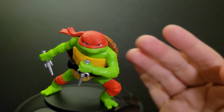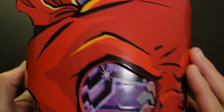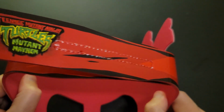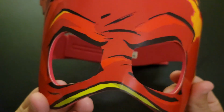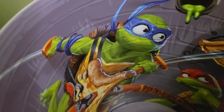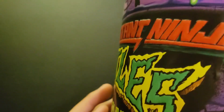So obviously there's one for each turtle and I picked Raph. He's my favorite. I went to the AMC theater, so their combo comes with this little mask too, and it's actually pretty quality. It'll fit an adult. It's got foam on the inside part of it, nice and soft. It'll fit a grown man, which I think they were counting on. And then the popcorn bucket lid has a little sewer lid on it. Inside of the bucket are the turtles in the sewer, which is a nice touch. And it's got graffiti all over the side of it here.